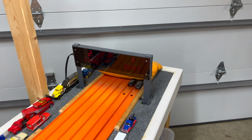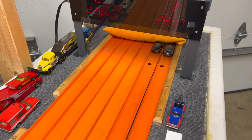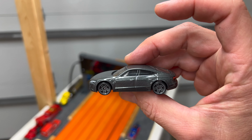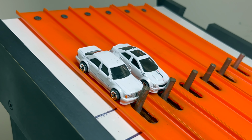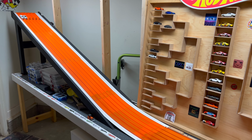Yeah, not gonna happen. Holy smokes, 2297 to a 2366. Smoking fast run by the Audi e-Tron. Getting it done. Next up, the Mercedes in lane 1 and the Cadillac in lane number 2. On your marks, get set, go.